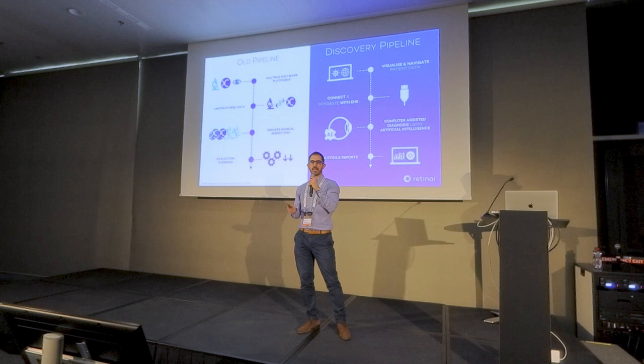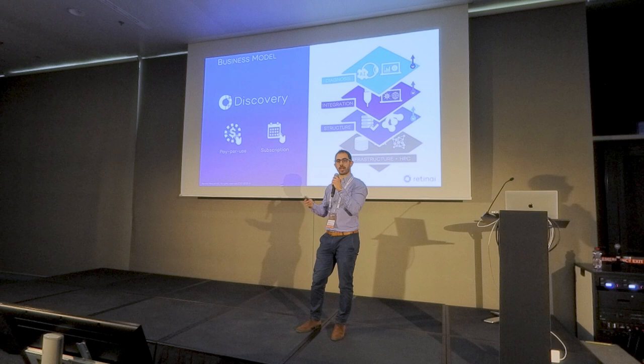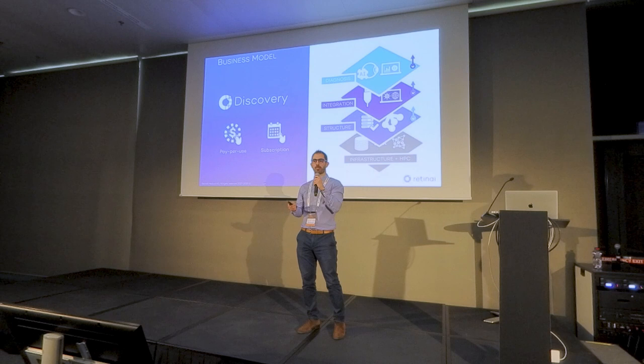The business model is very simple. For private clinics, you pay as you go. So depending on the number of patients that you may have in the clinic or the number of clinical trials, you would pay. And then we have a fixed cost that you would pay either as a hospital or as a pharmaceutical company.